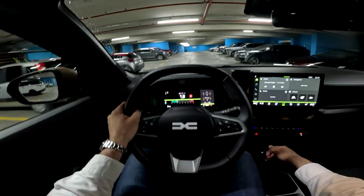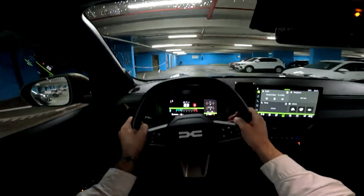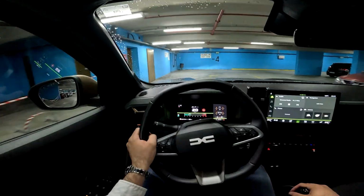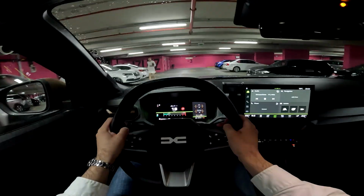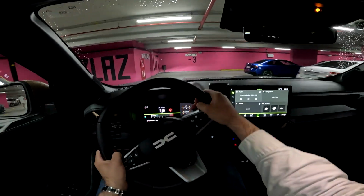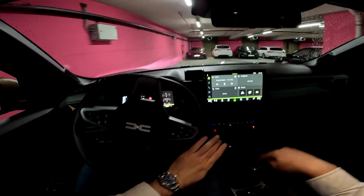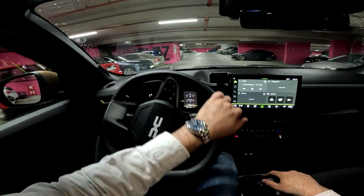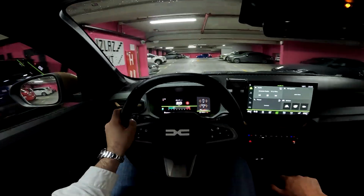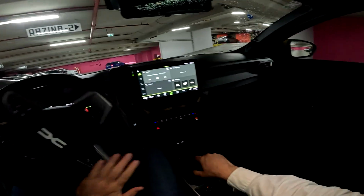So let's start with the specifications for the model in our video. It's got the 4x4 as I already mentioned and the mild hybrid petrol unit. So it is the 1.2 liter petrol with 48 volt mild hybrid technology and 130 horsepower, again paired with 6-speed manual, 4x4, and the specs: 11.2 seconds to reach 100 and the top speed is 180 kilometers per hour. You also have 230 newton meters of torque.